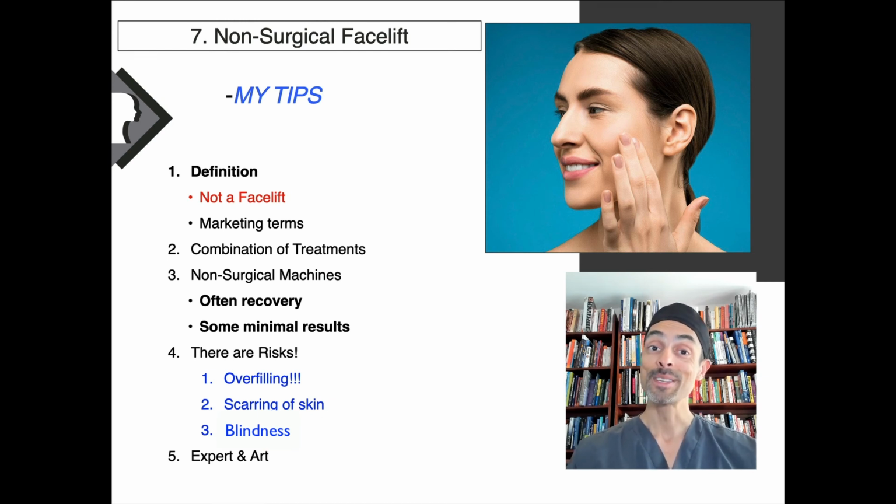So finally, my tips in terms of non-surgical facelifts. Well, it is not a true facelift. Although this terminology has been used a lot in marketing, a non-surgical facelift really isn't a facelift because it's doing significantly less. It can't lift the face in the same way. It's either tightening or adding volume, but lifting is something that's quite difficult to do without surgery. Often, to get the very best results, you need a combination of all these treatments. There isn't one single treatment, Botox or fillers, that will universally treat the aspects of aging. You often need a combination to get the very best results.